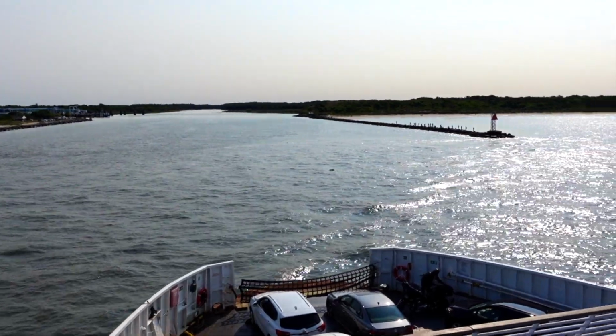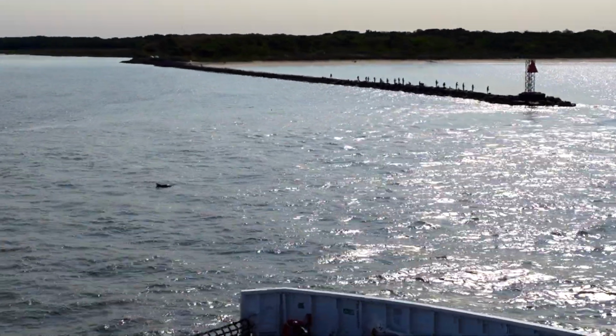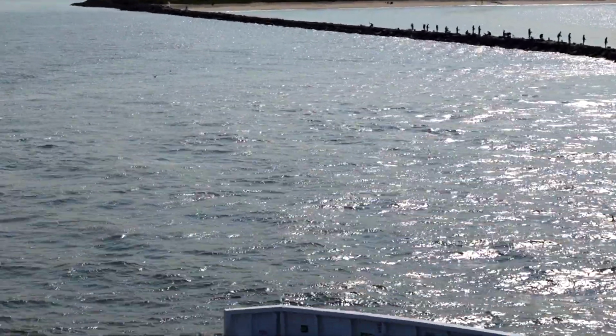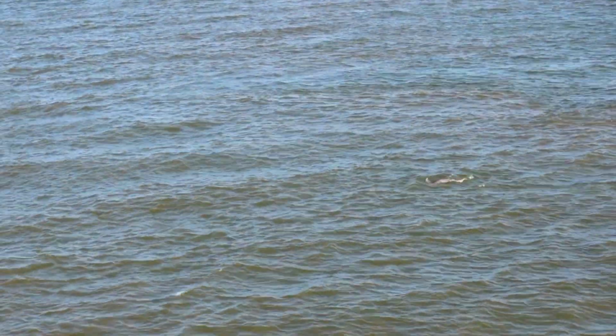Wow! Oh, dolphins right there. I knew we'd see dolphins. I knew it. Where'd the other one go? They're to the starboard side. There's one right in there. Look, there it is. Yeah, that was a little one. That must have been a baby.